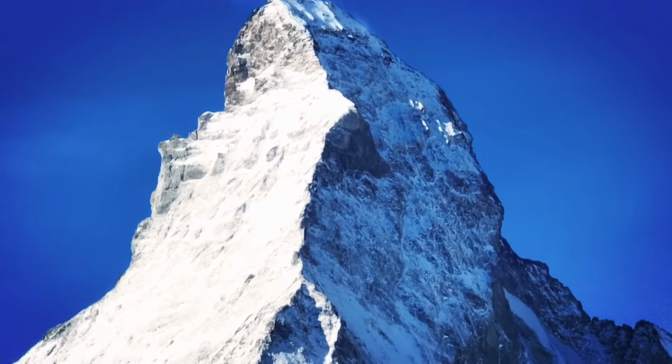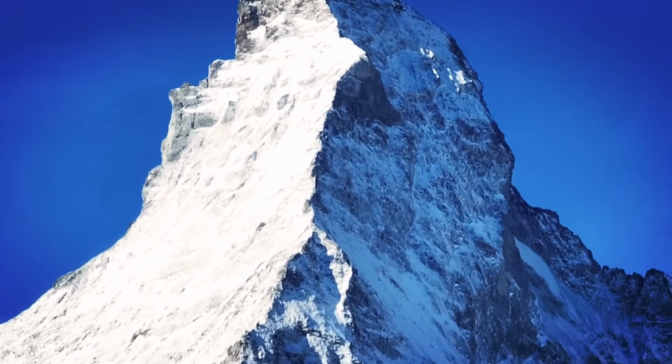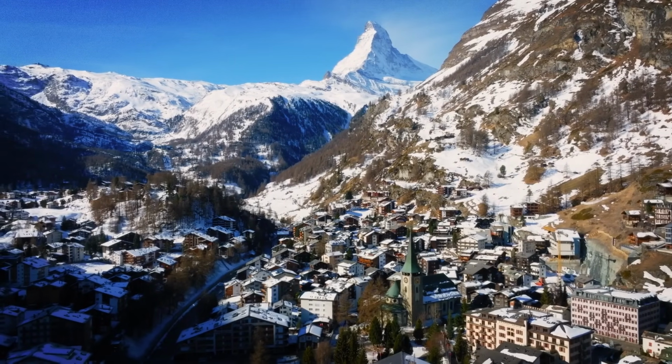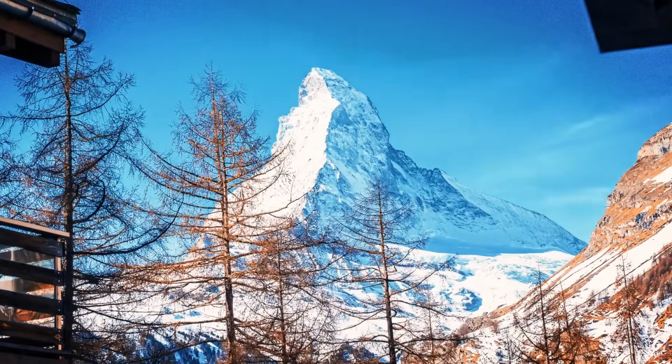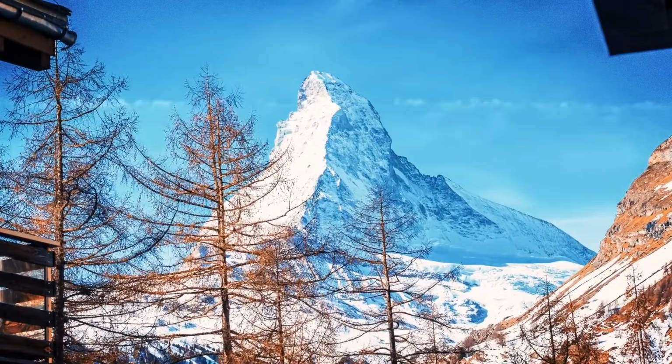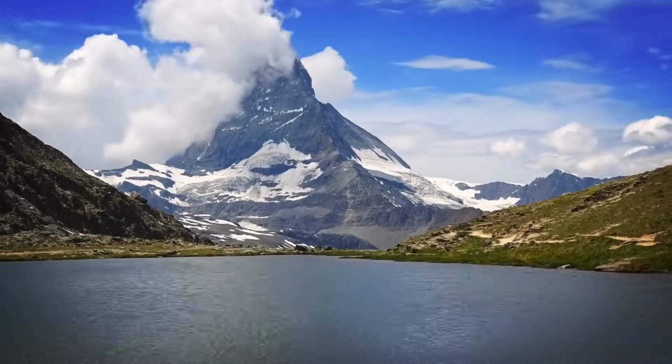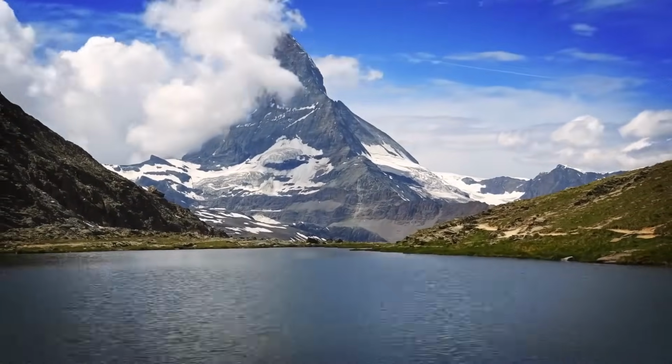They wanted to study how the shaking of the earth affected the famous Matterhorn mountain. This incredible mountain is located on the border of Italy and Switzerland. It looks like a pyramid. It's really tall, reaching about 15,000 feet high. It has 4 sides facing north, south, east, and west.